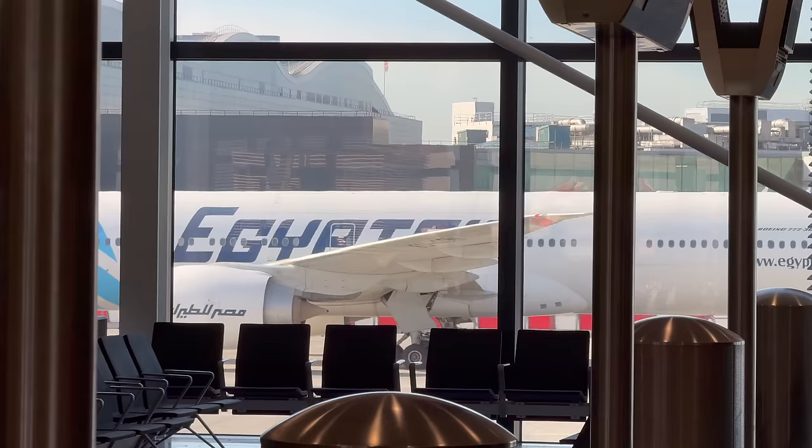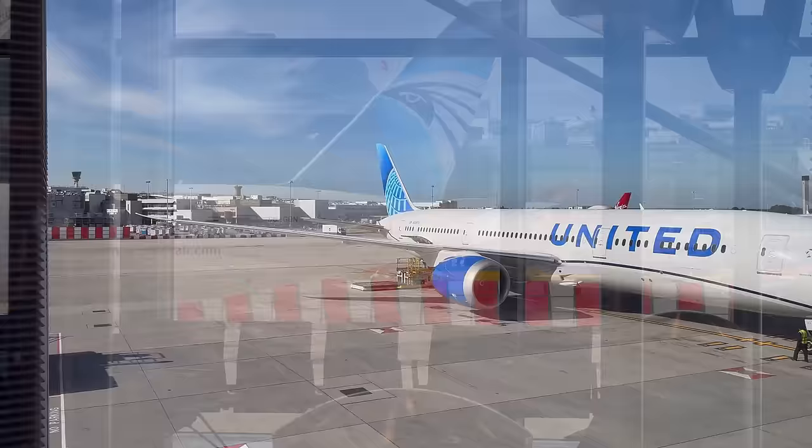While the majority of the terminal's amenities are in the main building, both share the same design language, and everything is laid out in a way that makes navigation pretty easy.